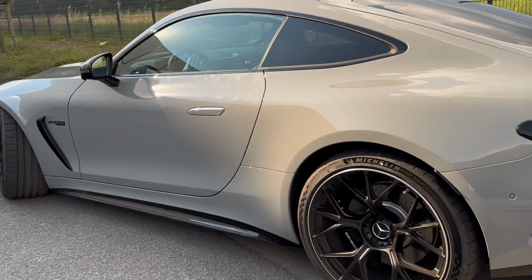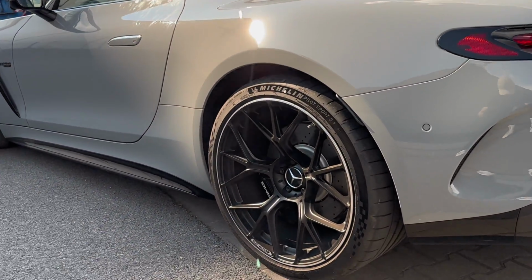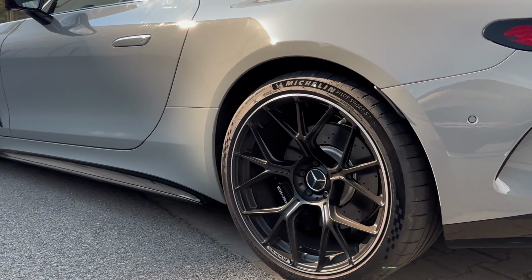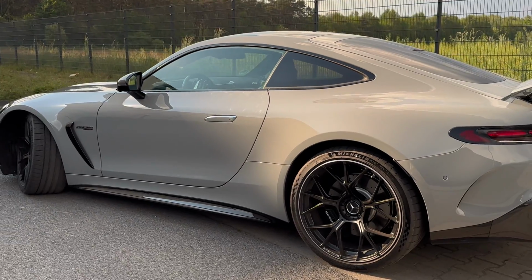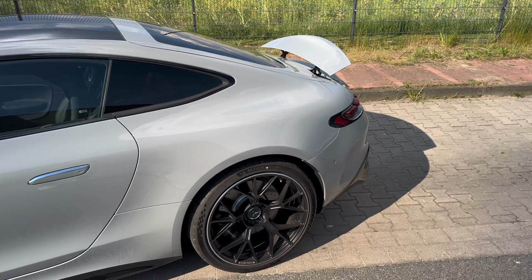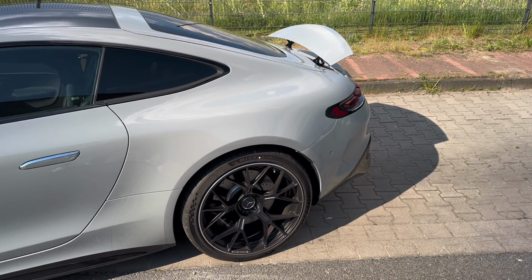We've got super wide hips, looking super aggressive. This is how an AMG GT needs to look. Amazing looking back wheels. Pilot Sport S5, the brand new Michelin tire on this one. That's why it's gripping probably so good, and the 4MATIC.